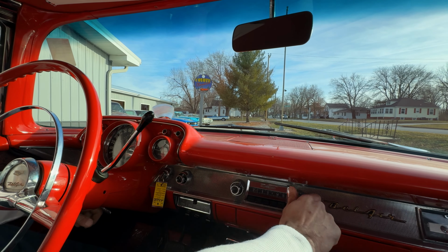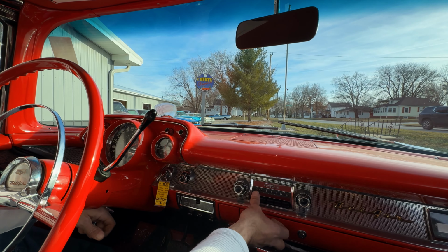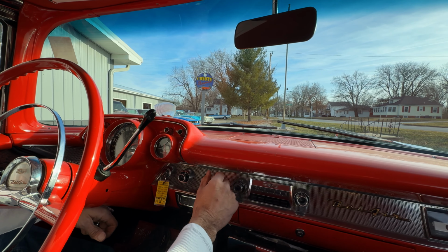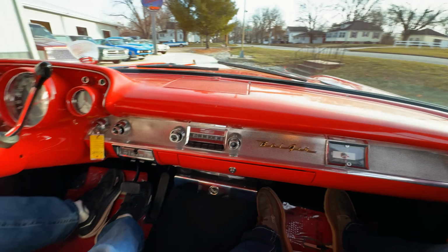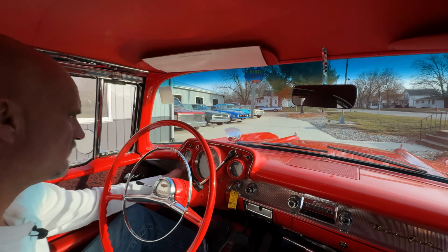Turned on, didn't it? I think it works, but we'll leave it on. Sometimes it takes a long time for them to warm up. We'll leave it on. The heater's working great. I feel that already. The glove box is really nice. Very nice. Off the dome. Yep, that works.